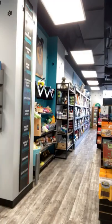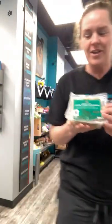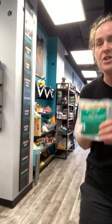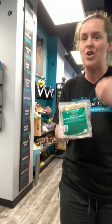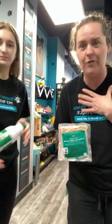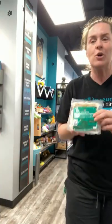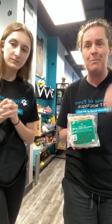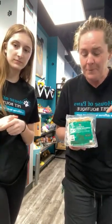Okay, and then... Did we show the front freezer yet? No, we didn't yet. Okay, this is Open Farm's Gently Cooked. So gently cooked is not raw, you guys, but it is not cooked the way we would cook food to eat it ourselves. It comes in 4 different flavors right now: beef, chicken, turkey, and surf and turf. Surf and turf is beef and salmon.